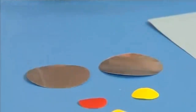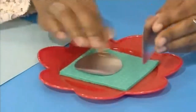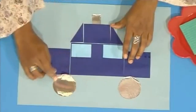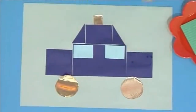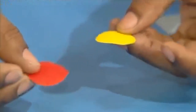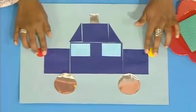Well, maybe if we put our circles on, it might help. We've got two big silvery circles there. Let's dip those in our water. There we go. There's one there. And one there. Now we've got our two small circles. One red and one yellow. Dip those into our water. One at the back and one at the front.